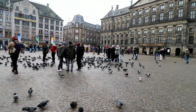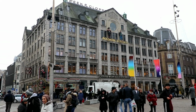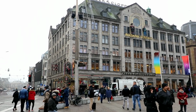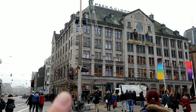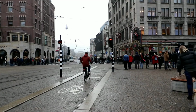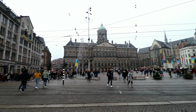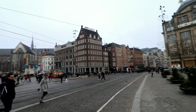Everybody out here feeds the pigeons. Everybody. This Madame Tussauds is just amazing. There's a figure right there, and then two up there. So all of this is Dom Square.